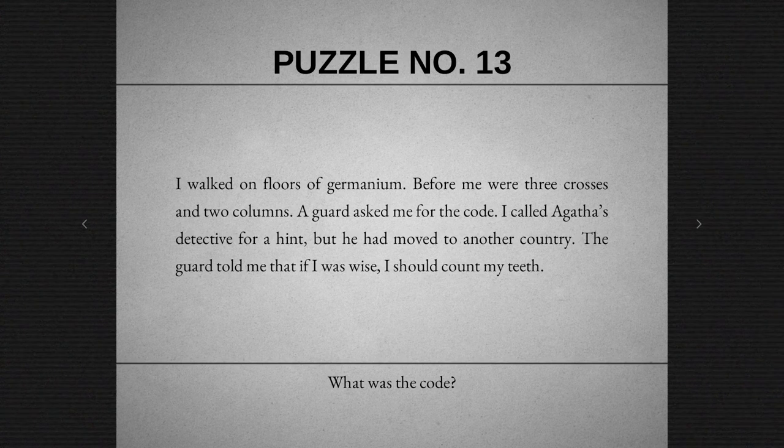3 crosses and 2 columns. I think that's what it's going to be. I think it's going to be lowercase T's. It might be uppercase as well. I can't check this one yet because I'm not at the door that I need this code for, but I think we can get there.